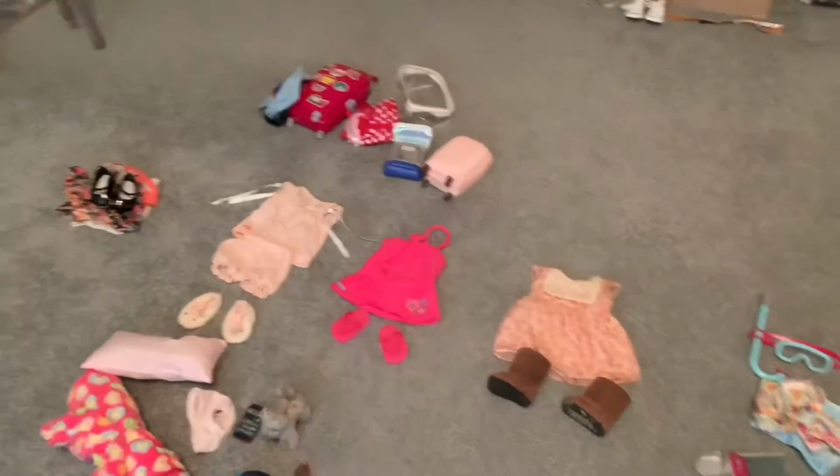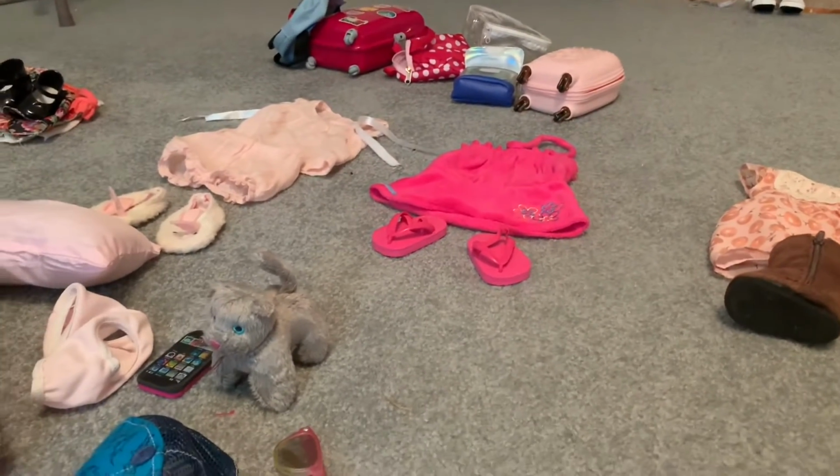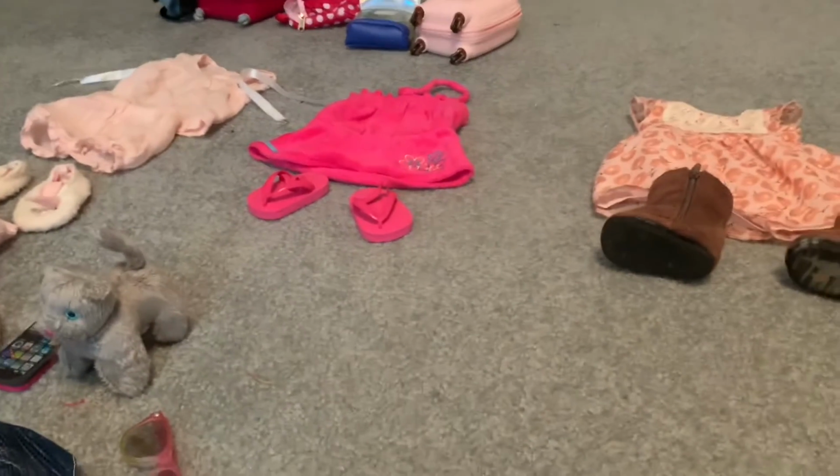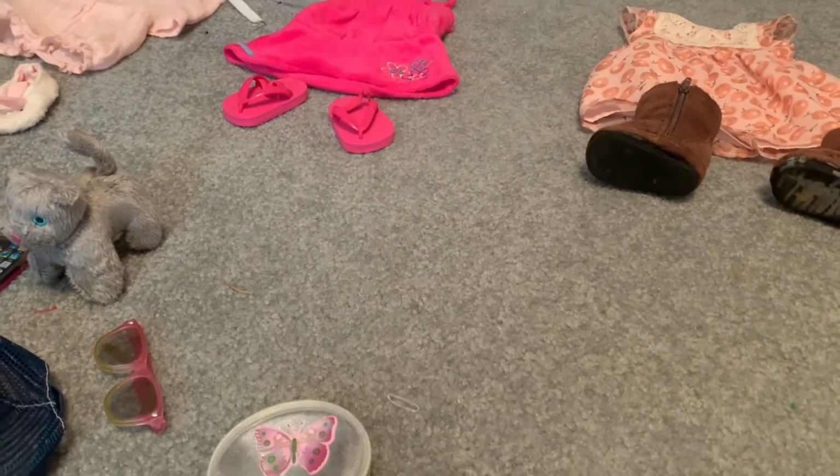So this is everything I'm packing, and it's not very much. But that's just because I'm only gonna be there for like 2 days. I'm packing a little much for 2 days, but it's because I'm taking pictures with my cousin.